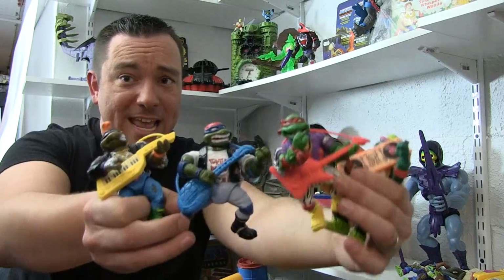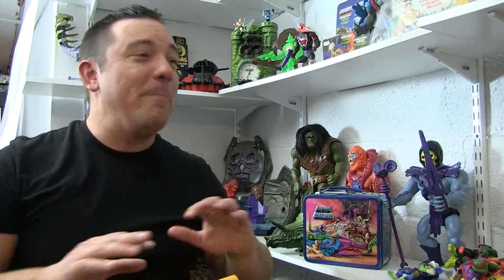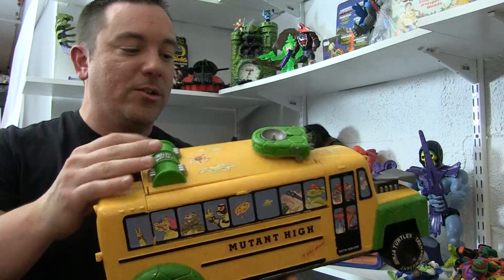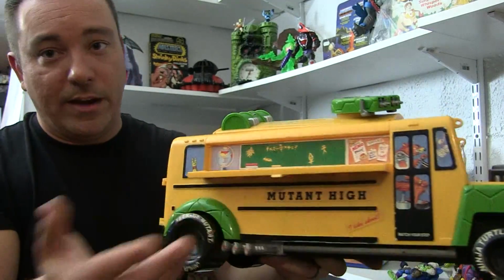So after I bought these at C2E2, I was like, man, I really hope I can find that bus this weekend, because I knew that the bus went with them. And then at Kane County, the magical toy wonderland that it is, I found the bus for $10. And this is why the bus is so great. It looks like an ordinary school bus. But look at this. You can open that up, and it's got a little chalkboard and everything on there, which is great, right?